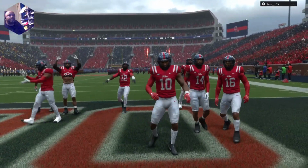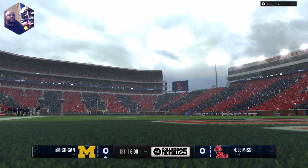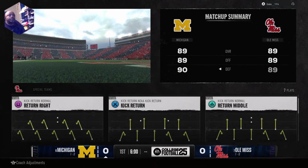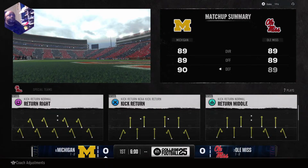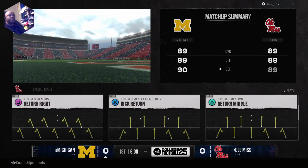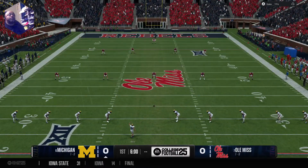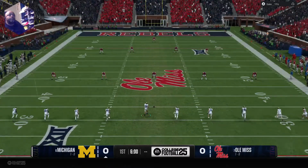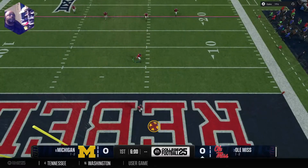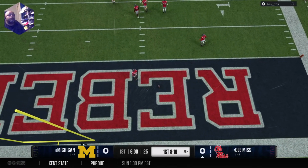For EA Sports College Football, I'm Chris Fowler, here in the booth with Kirk Herbstreit. I think we've talked long enough, Kirk. Let's get this game going. The Wolverines will kick this deep to get us going. And the returner decides to signal fair catch.